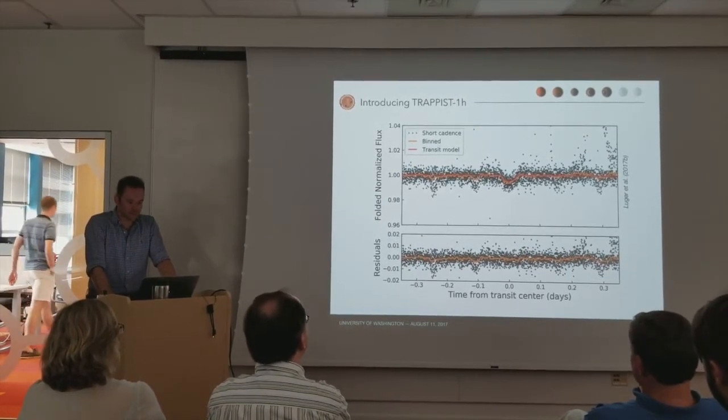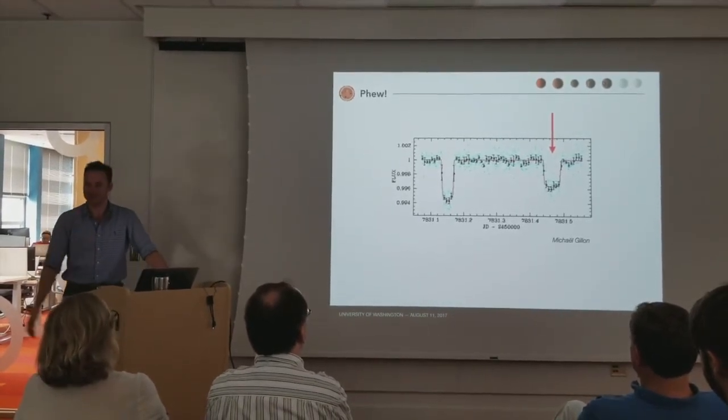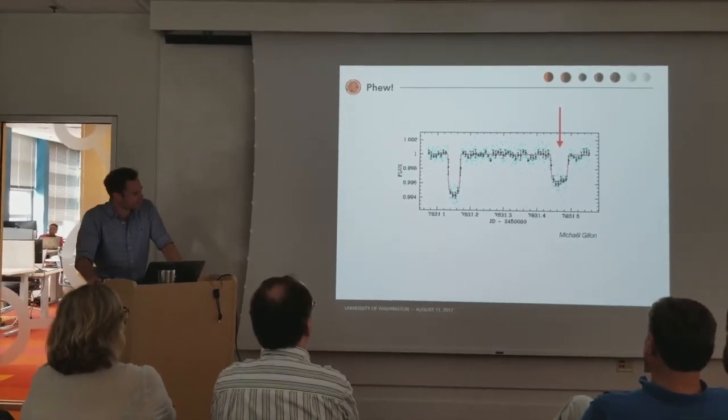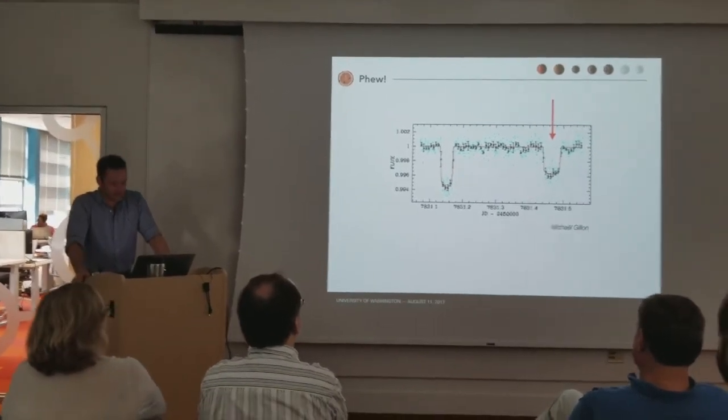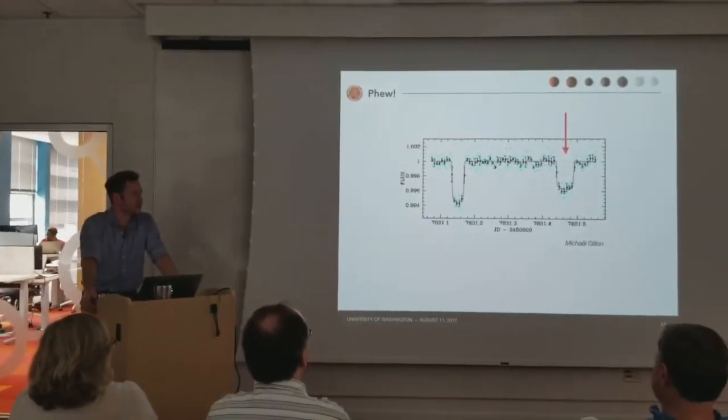If you still don't believe me, Spitzer has since seen it at the right period. So I rest my case. But that was an extremely fun application of Everest to a very luminous nebula.